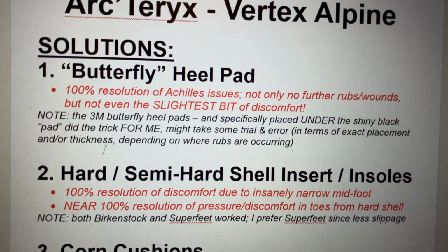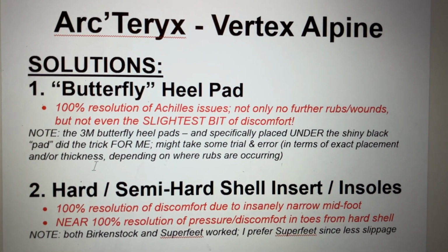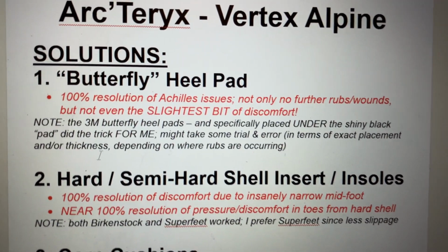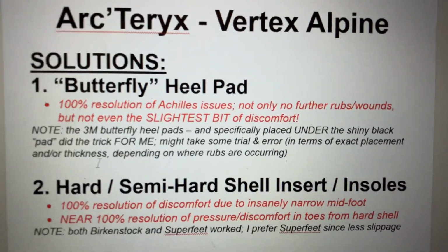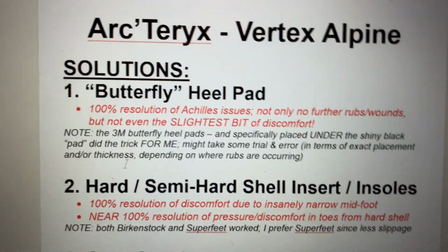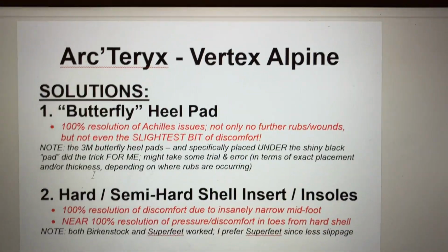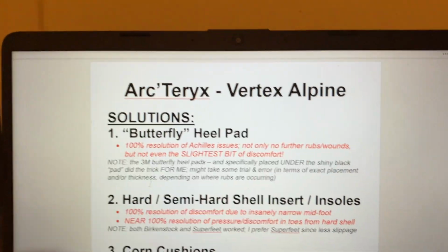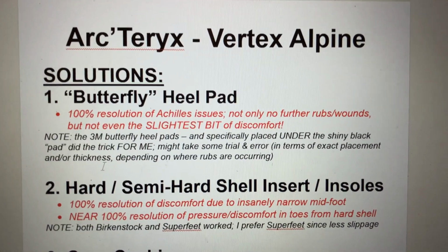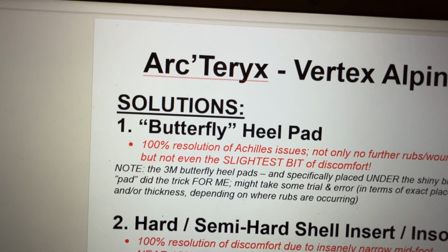I have a narrow heel, not by much, slightly narrower than average heel, average midfoot, and slightly wider than average forefoot. It's a real joy to fit. Don't know if anyone else is like that. So basically, both the Superfeet and the Birkenstock solved that in full. I personally like the Superfeet better. Just show it, toggle over here.